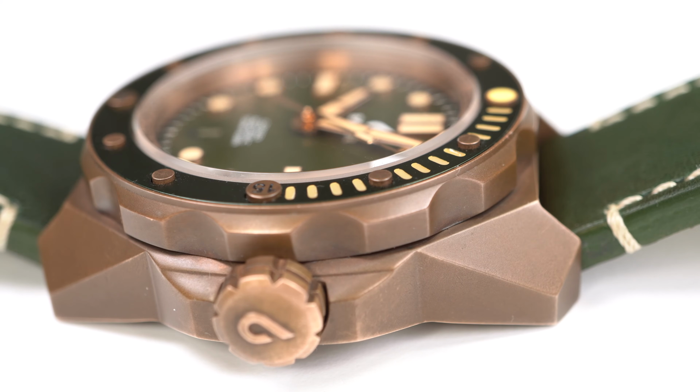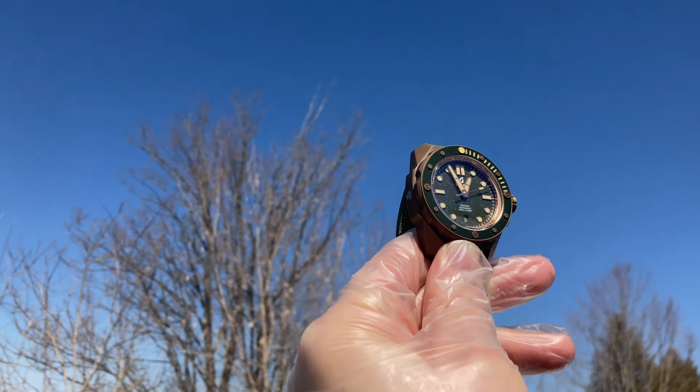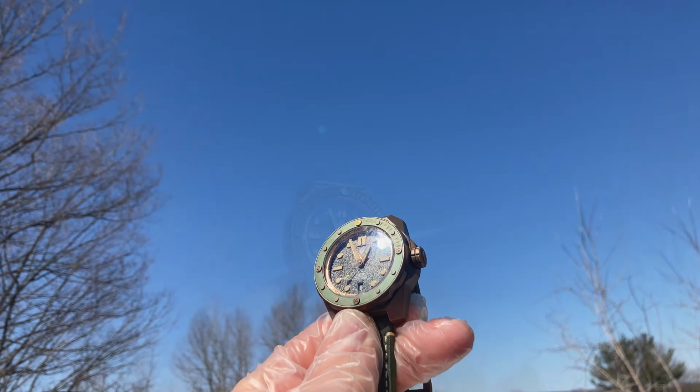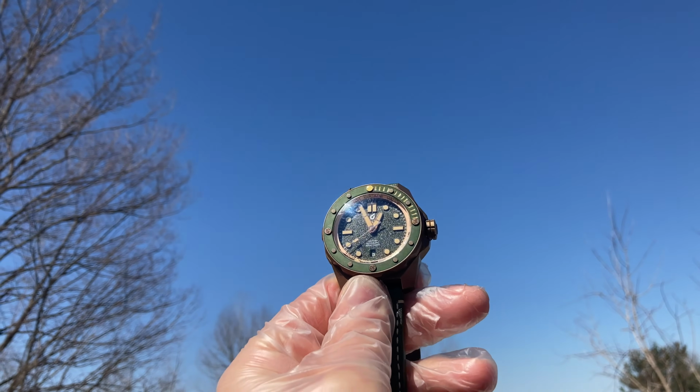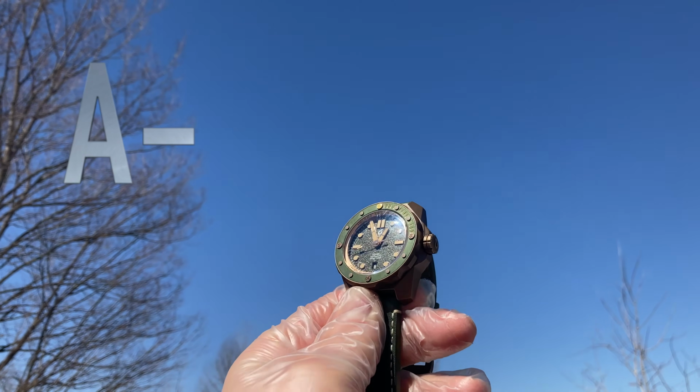The sapphire crystal is slightly domed and looks nice. The crystal uses anti-reflective coating. It has a bluish tint. The crystal picks up a small, manageable amount of glare outdoors. I give the crystal an A-. The Serpy has an NH35A movement. This is a perfectly good entry-level movement, but at the Serpy's price point, I think the consumer deserves something better.